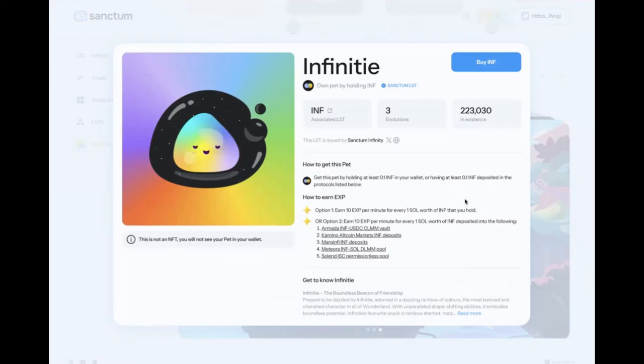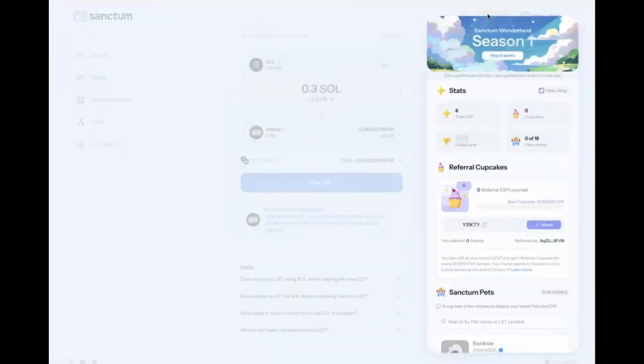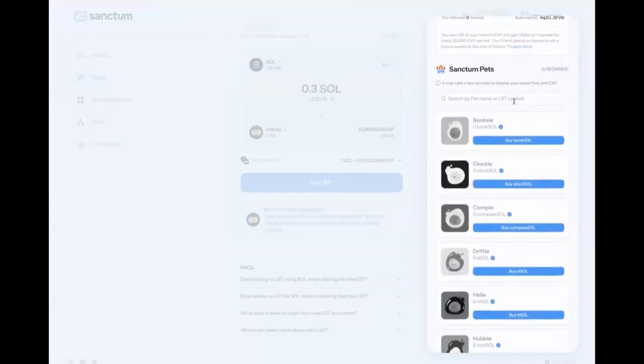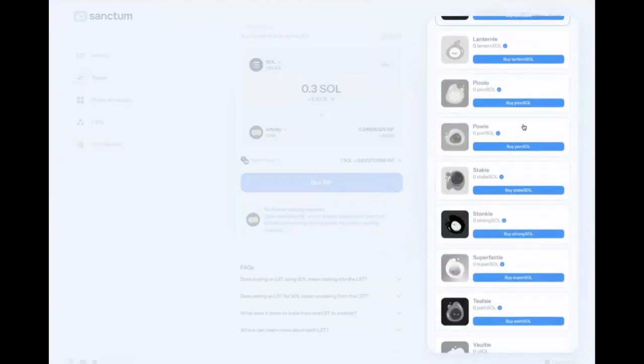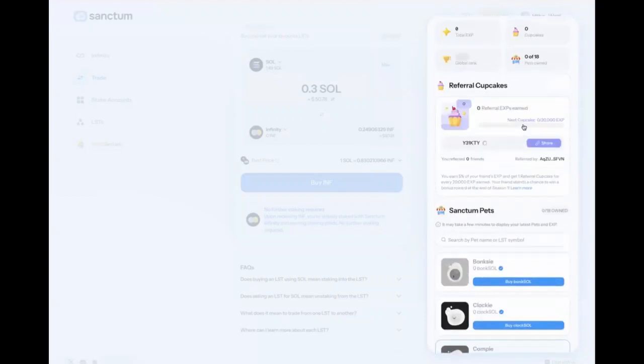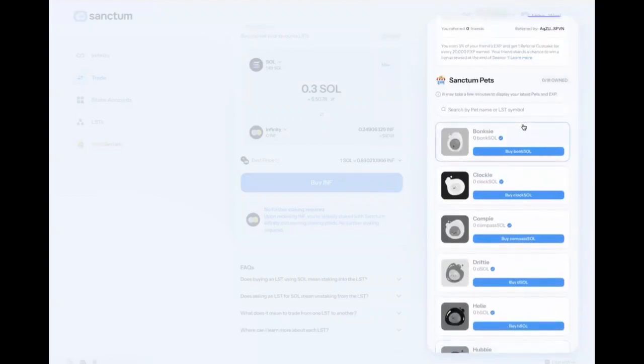So this is part-time job number 1. This is how I do it. You go buy INF. So you click into this. Ideally, you should have, I would say, probably 3 Solana in this account. You might want to do 0.15 per these, what we call Sanctum pets. They are all different staked Solana. Ideally, you want to do them all.